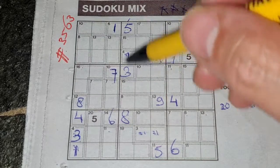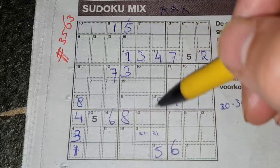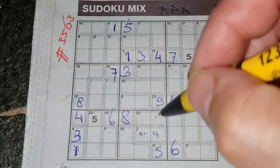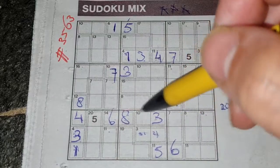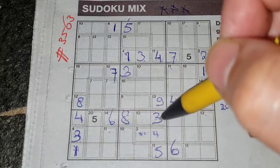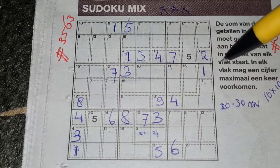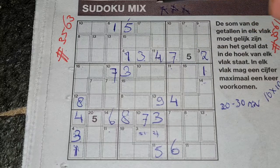So we have a 3 in this column, a 3 in the middle column. So the column next, the only two places for the 3 should be here or there. We see there 3, no 3 there, so the 3 should be here. In the box of 10, the combination will be 3 plus 7 is equal to 10. Then, let me scan.